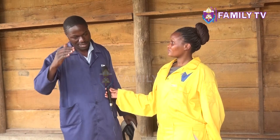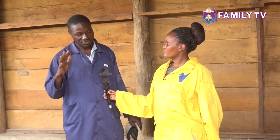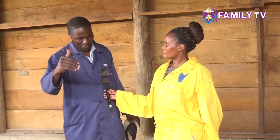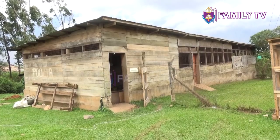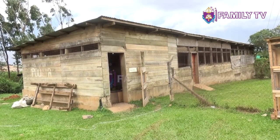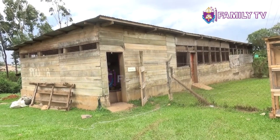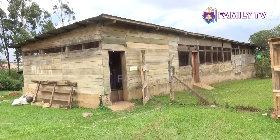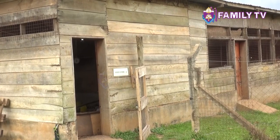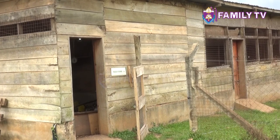For commercial layers and other chicks, we always recommend keeping the chicks in the brooder for the first month. You provide 16 hours of light: 12 hours of daylight, that's natural light, then the extra 4 hours from evening until late at night to make it 16.